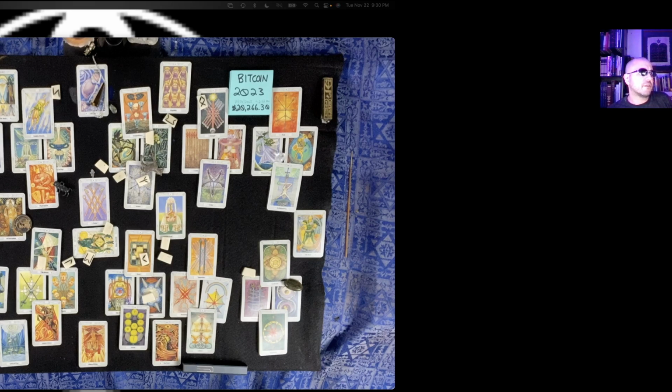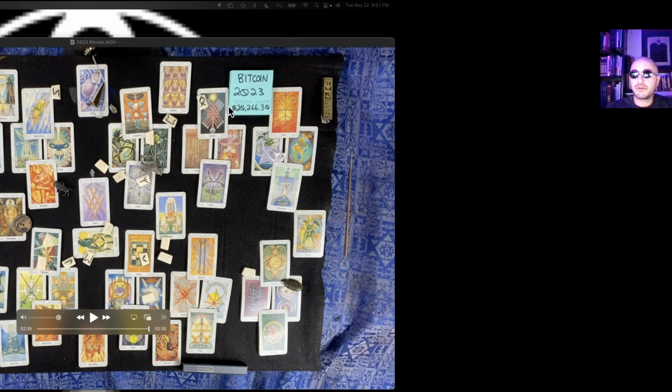Well, there you have it, folks. So we've got a low on the cusp of March and April, and then we've got the highest highs both in October and again in December, and then a higher high in 2024, my friends. That's Bitcoin for the year 2023.